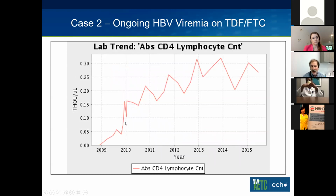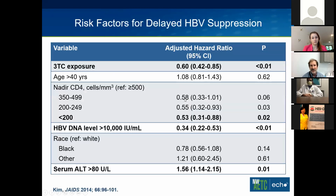But that's not the only thing that happens. The other thing that happens to co-infected people is they get immune restoration. And that immune restoration is also important in getting a viral load response. So we can't always say it's just drug. The immune system has a role there. And it's important to realize that it takes longer to drop your viral load in people who are co-infected than in people who are mono-infected. And there are risks for that.